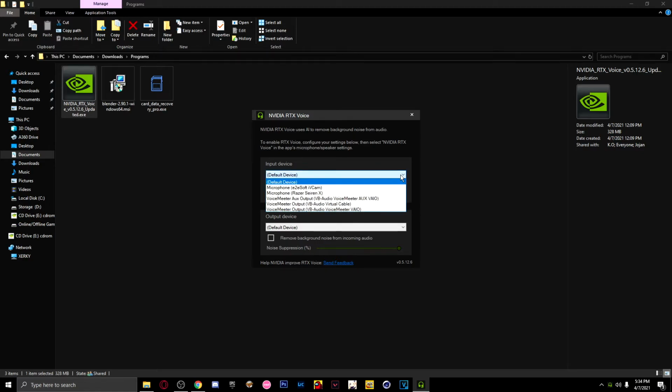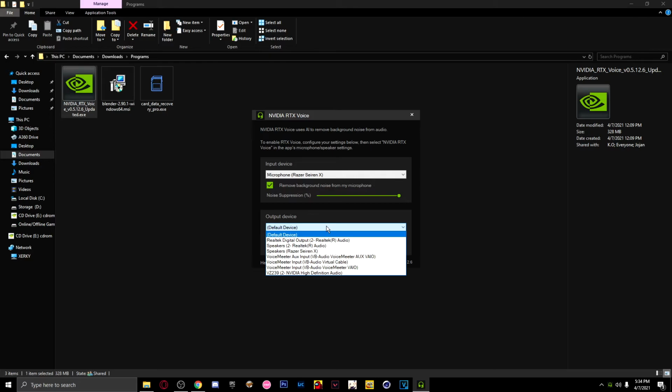Then in the input device, select your microphone. Check the box that says remove background noise from my microphone. In the output device, select the headset that you use. There are some guides on the website on how to configure RTX Voice in Discord.